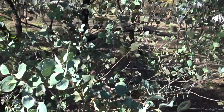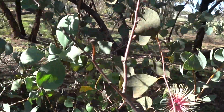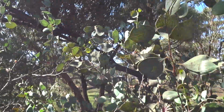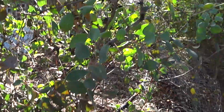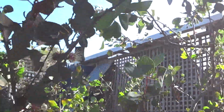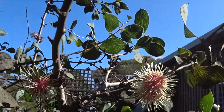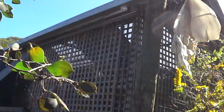Then this is the sea urchin hakea. It's sort of gone over a little bit with the rain. Yeah, that's pretty, isn't it? So I randomly planted this when we first got here, understanding it grows in the sand, so I did something right.